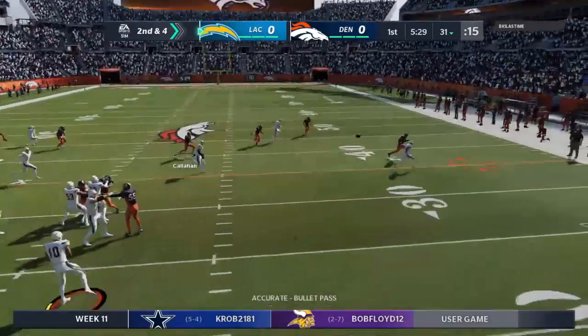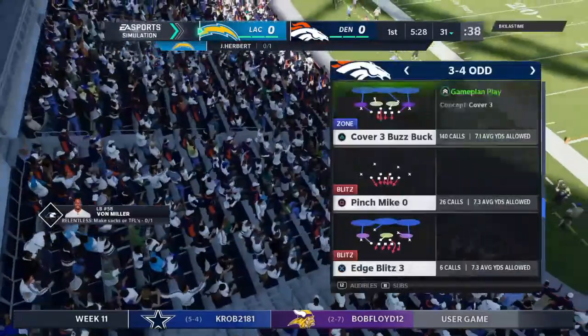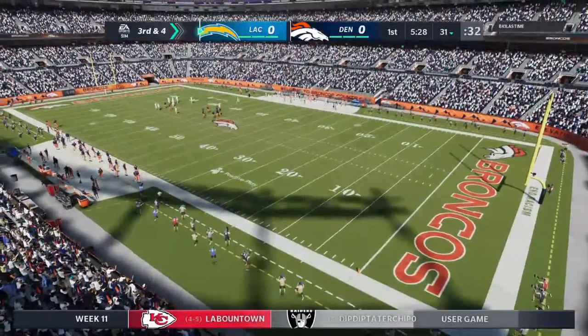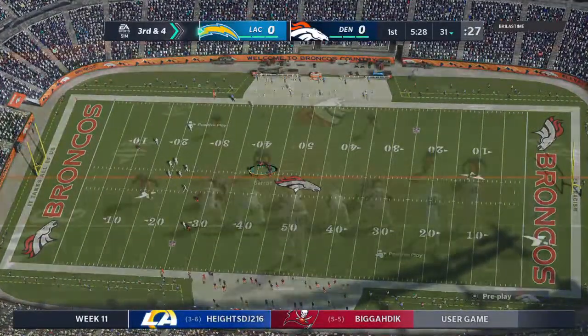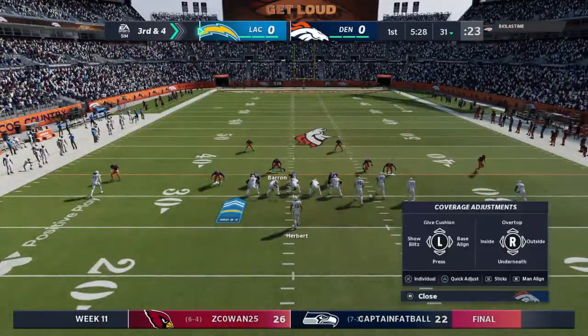Out of the gun, Herbert. And nearly an interception here on their opening drive. But instead, 3rd down. Certainly appeared to take away his first read, and by the time he tried to look elsewhere and find an open target, the coverage was too good. That one falls incomplete. And they'll look to avoid an early 3 and out here on 3rd and 4.